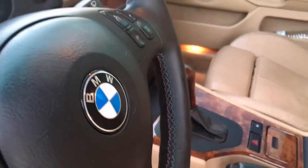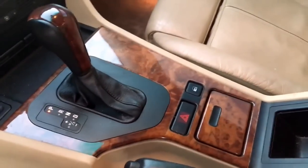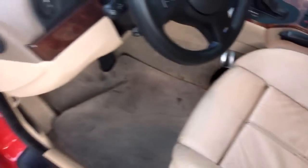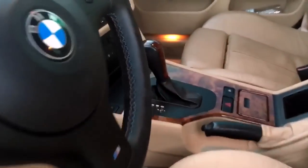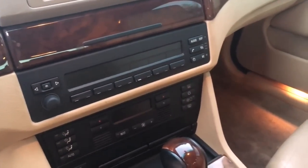It's really nice. You can see the tricolor stitching. Really beautiful. Try to keep it clean. The wood trim and everything in this car is in superb condition. The previous owners did a really good job taking care of it. The driver's seat was a little dirty and worn when I got it, but a bit of cleaning helped it really nicely. Carpets are still a mess, but I'll be getting new ones. Overall, really good shape everywhere. No heated seats, unfortunately, but I can live without that. It's like 110 here right now, so I think I can live without it.